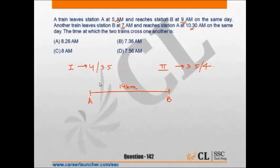So, as second train starts at 7 am, by that time the first train has travelled for 2 hours. So, in 2 hours it has travelled a distance of 7 kilometers. Coming to the third hour, at 8 am, train A would be at 10.5 kilometers from A and train B would be 4 kilometers from B, or I can say it has just passed the train A. So the time at which the two trains cross one another would be slightly less than 8 am, and as I can see that the D option is 7:56 am, that perfectly suits the condition. Therefore the answer to this question is option D.